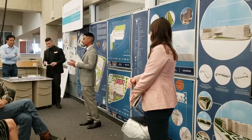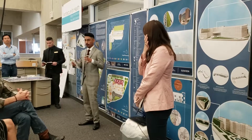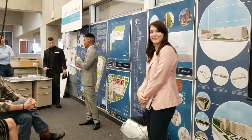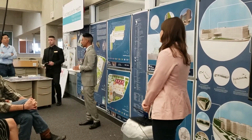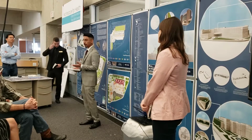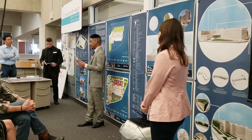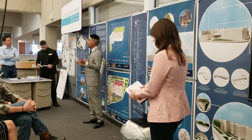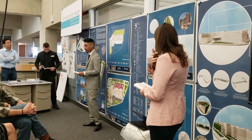Now, starting this project, we wanted to incorporate a few key areas that we wanted our project to focus on. First of all, we have to understand the illness that we were going to build this facility to treat. My colleagues will go into more description about that later on. I just want to give you the big overall view of how we went through our design process.